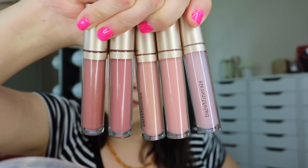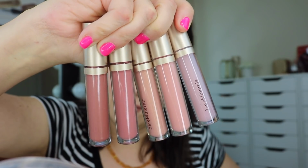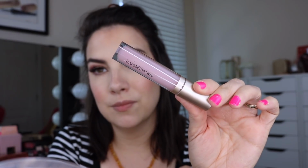So now I'm gonna break away and take you through a bit of a try-on of each of these color families, and then at the end I'll point out some of my top picks. First off, I'm gonna take you through what I would call the light family of shades, and the color called Clarity is basically your clear.